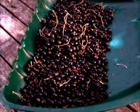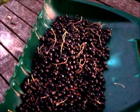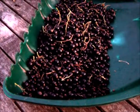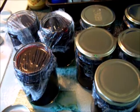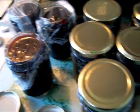Here's half of the blackcurrant harvest just from tonight. That's just from 3 branches with trusses of blackcurrant. So very happy this year. You can't beat freshly made blackcurrant jam. I've just got to tighten the lids on these ones now, and they'll be all ready for storing.